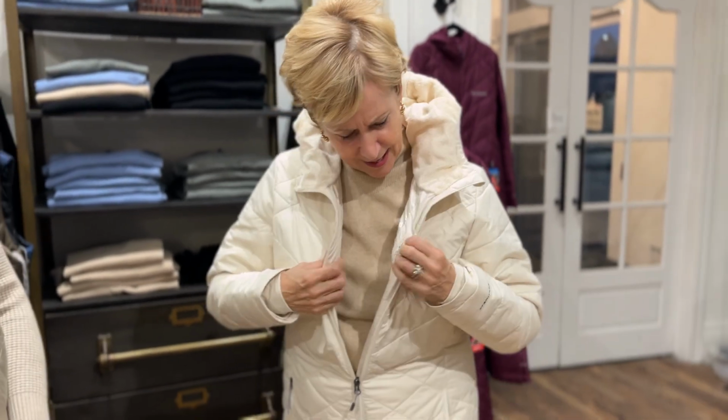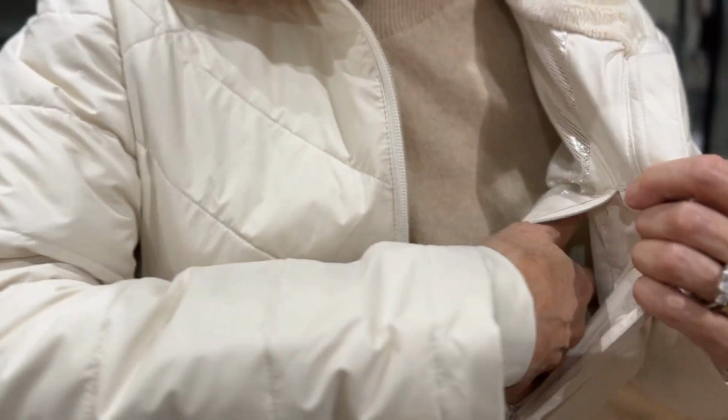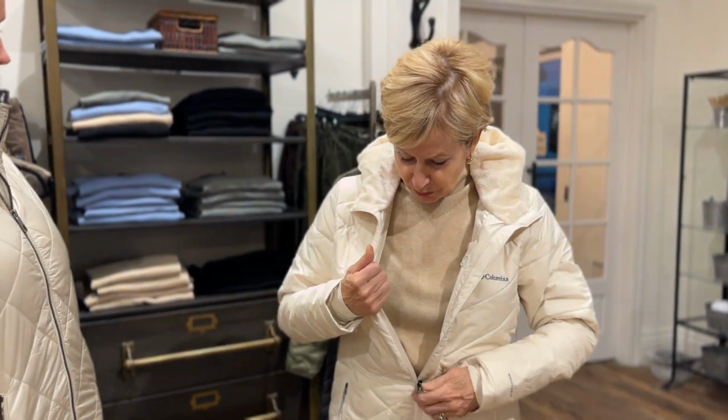So there we are. And now look inside. We've got right there, so handy, a little inside pocket. It is very handy for your wallet, a few cards, your keys, your phone. So really well thought out.